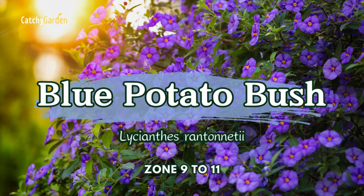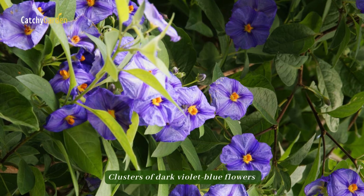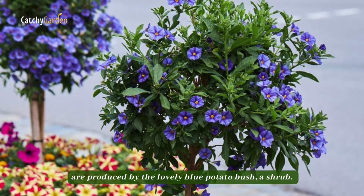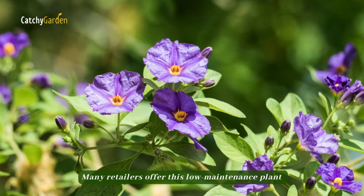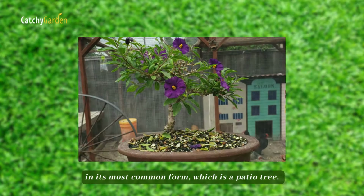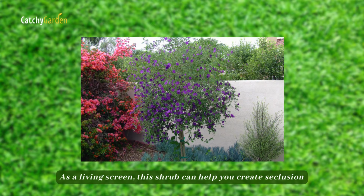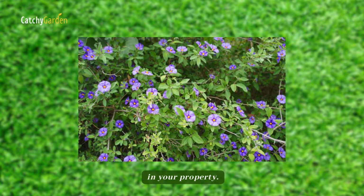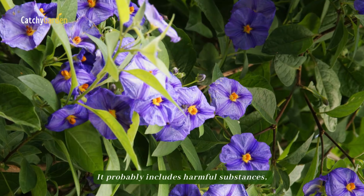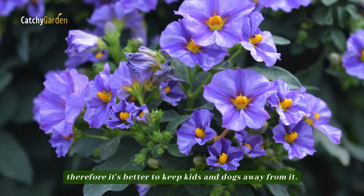Number 10, blue potato bush. Clusters of dark violet blue flowers are produced by the lovely blue potato bush, a shrub. Many retailers offer this low maintenance plant in its most common form, which is a patio tree. As a living screen, this shrub can help you create seclusion in your property. It probably includes harmful substances, therefore it's better to keep kids and dogs away from it.